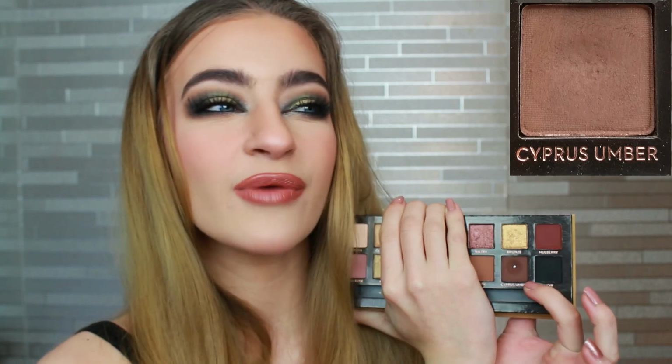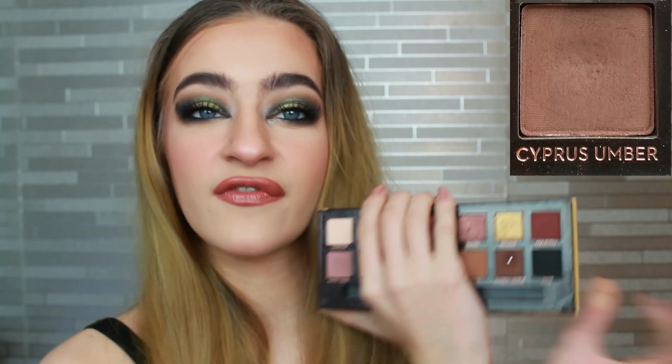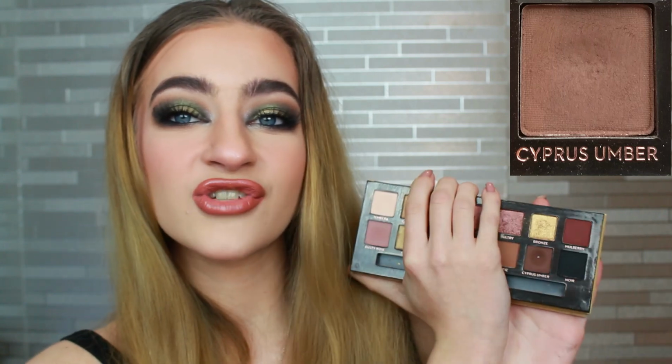This shade had probably been used twice before the project, so 10 times to hit pan in it, which is mad. I did use a very precise brush. I love using these dark brown shades in the direct crease to add a lot of smokiness. I love these dark, dramatic eye looks, and it's a very neutral shade. Yeah, not much to say about it.